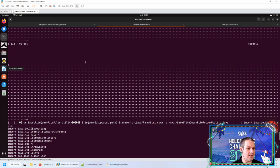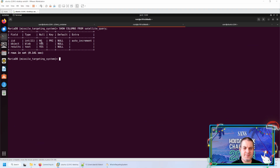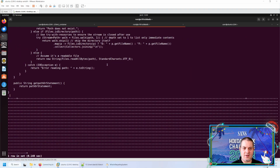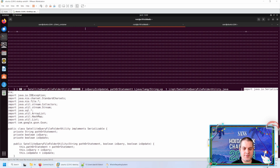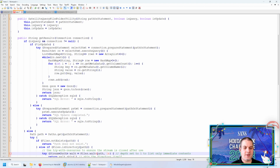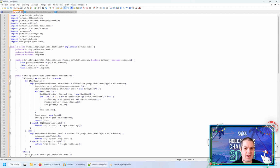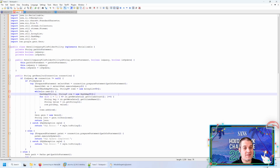So let me just scroll down here in my notes and check the columns. It seems like the results column here contains this Java code. I'm going to grab this Java code so we can take a closer look at it. Let me set the language here to Java. Alrighty. So this satellite query file folder utility is a serializable class, which kind of explains why we have this function stored here as a serialized object. So this is a table that stores serialized Java classes.